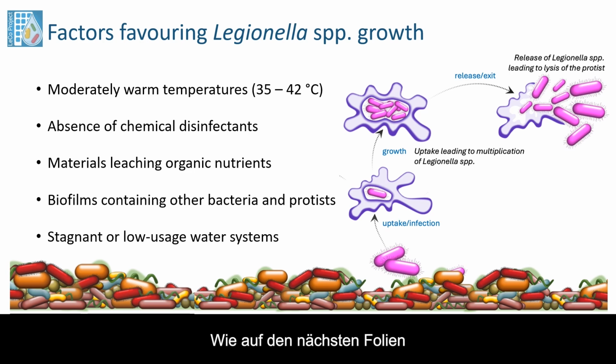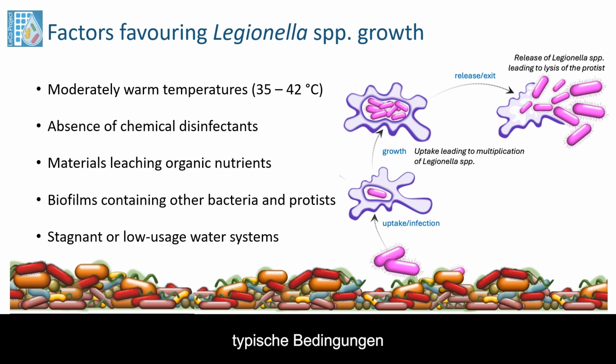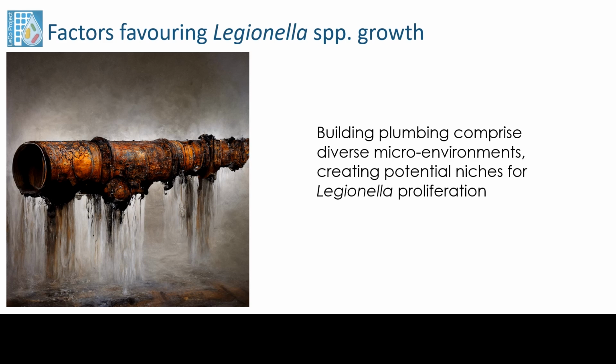As will become evident from further slides, stagnation or low water usage systems are typically the type of environments where these conditions can occur. The point is, complex building plumbing systems contain a diverse amount of microenvironments which create potential niches for Legionella proliferation to occur. So what happens during stagnation?